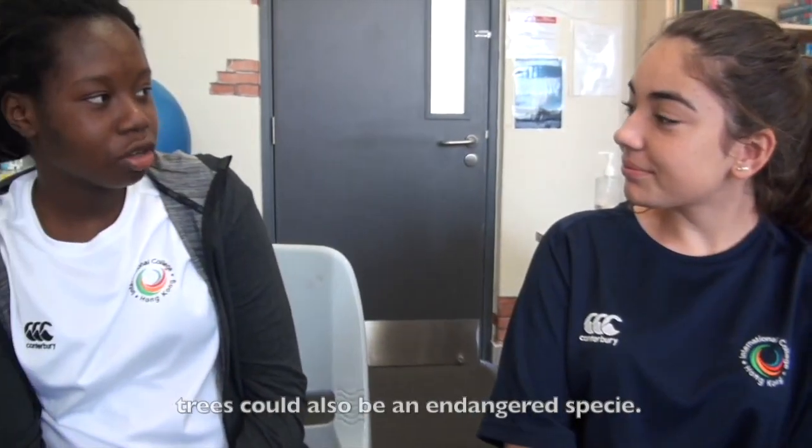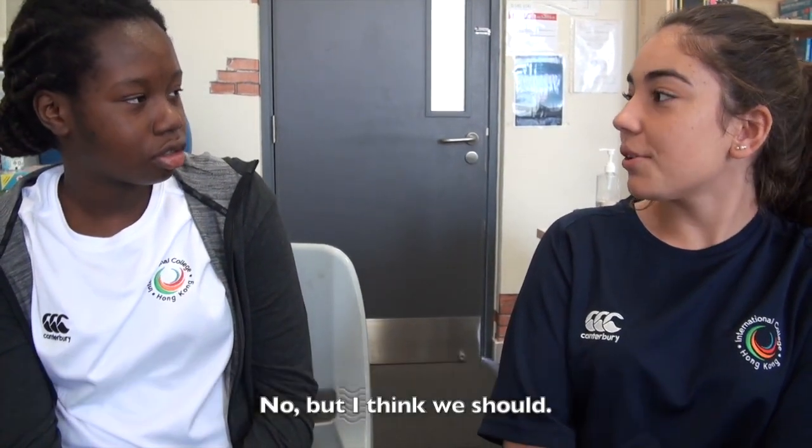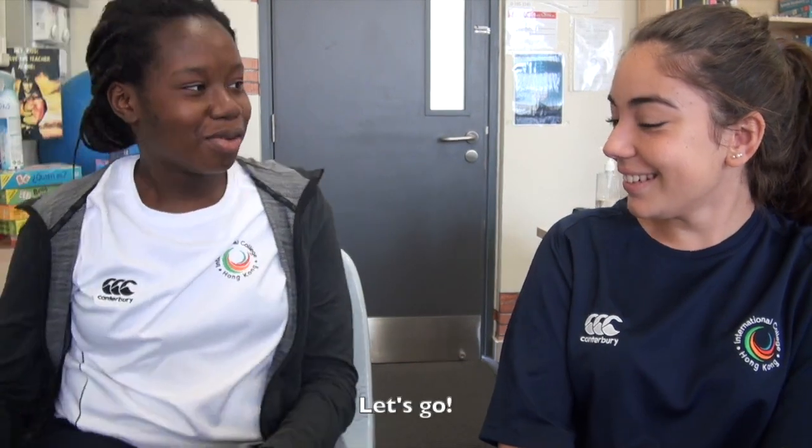I couldn't believe that trees could also be an endangered species. Have you seen any agar trees? No, but I think we should. There are some hidden around Hong Kong. Oh, let's go! Let's go.